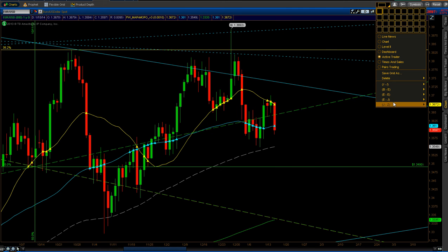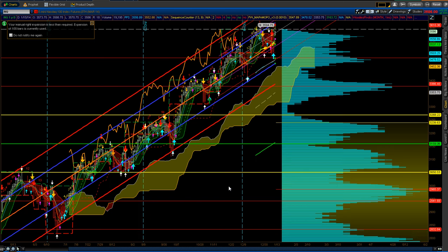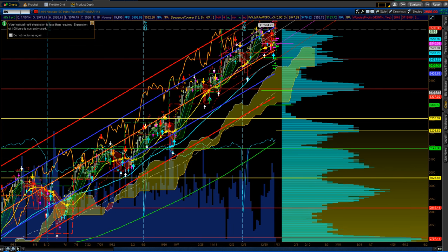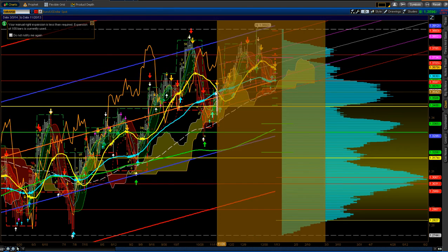The next thing I wanted to show you is let's glance at this chart. Let's see where we're at. This is the NQ. I was trading the NQ yesterday. Made some good money. The NASDAQ. I got a nice little pop. Alright, so this is where we're at.